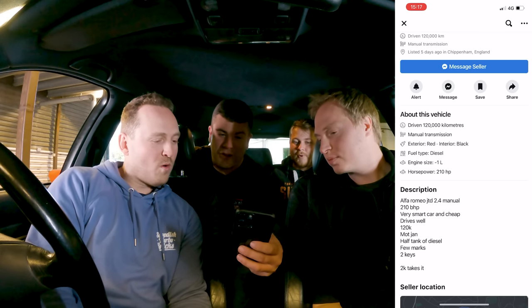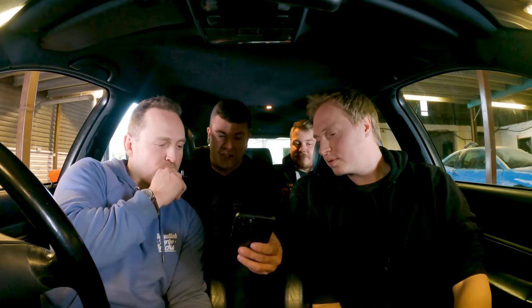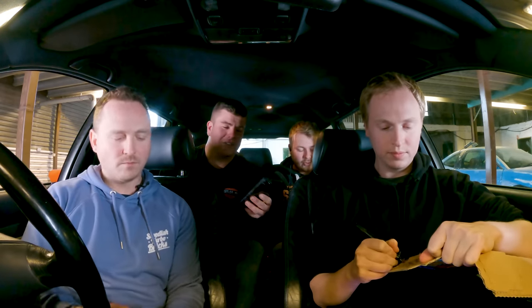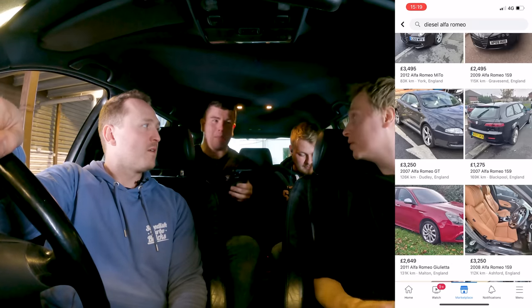Oh, so it's got a five-cylinder diesel in it. And a little bit of scabbing. It's got a small bit of rust, and it's only £2,000, and it's in Chippenham. That's near Clarkson's Farm. Are we all agreeing then that the 159 seems to be the one that we're all getting excited about? I found a 159 estate diesel for 1,200 quid in Blackpool.